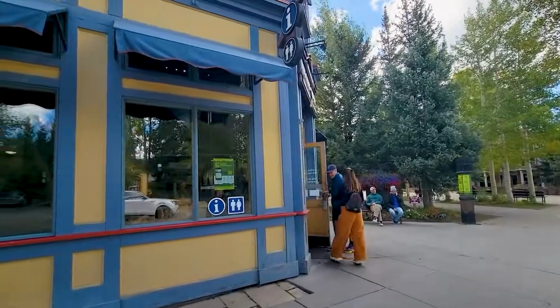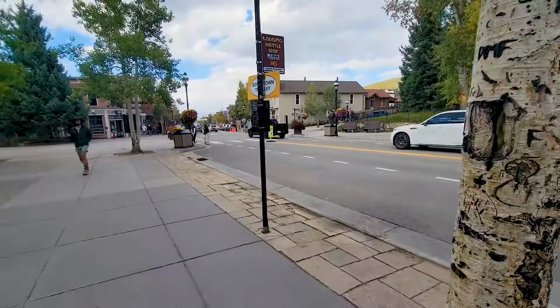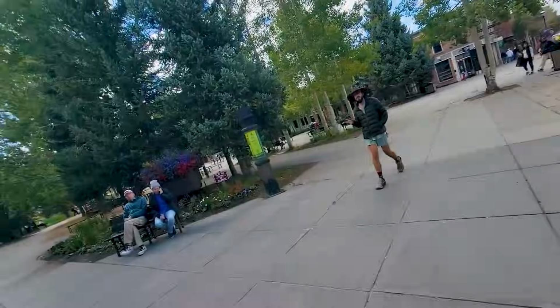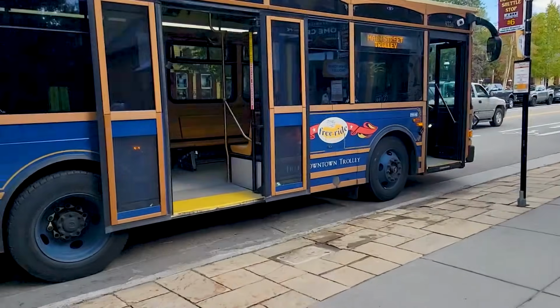All right, pro tip, if you are on Main Street, Breckenridge, the Welcome Center is about right down the middle, I guess you could say. So if you need to use a restroom, that's your best bet. Don't walk into one of the many shops and restaurants because they're probably going to deny you and just send you right here anyway. So this is the downtown trolley, part of Breck's free ride system.